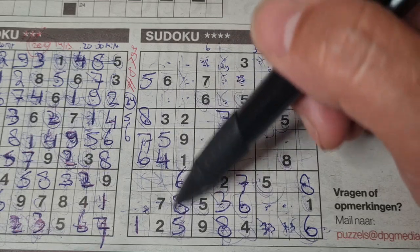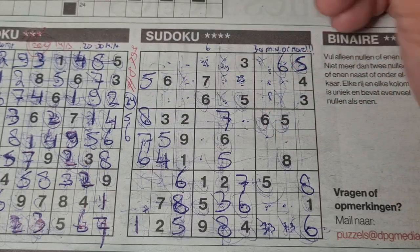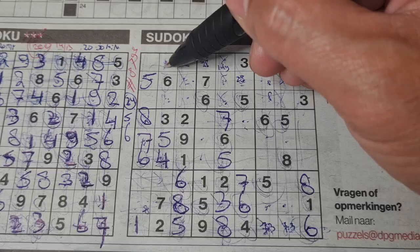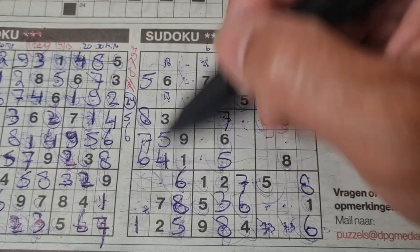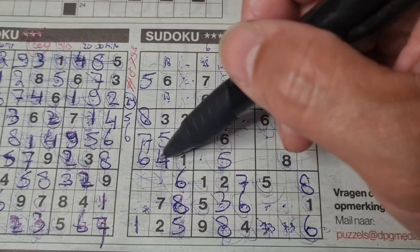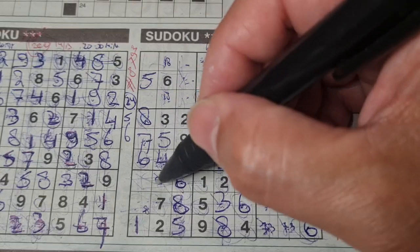The 1 and 8 in the first column. So the column between, the second column. The only 2 places left for the 1 and 8 goes in those two boxes as a pair. So 1 digit left in this column, second column, for the 1. The 2, the 3, the 4, the 5, the 6, 7, the 8, 9 is missing here.